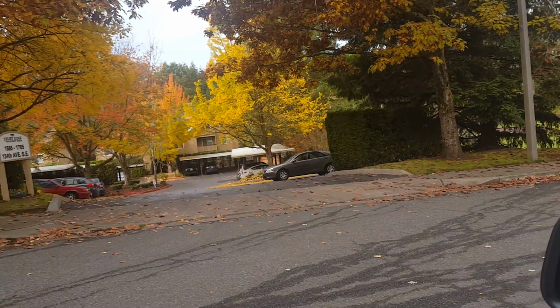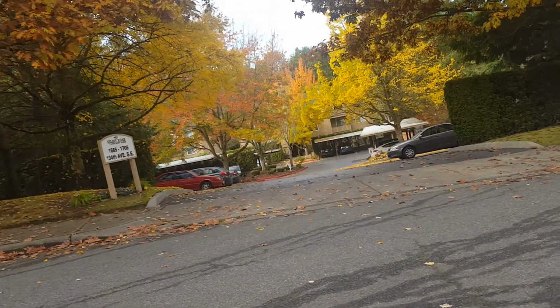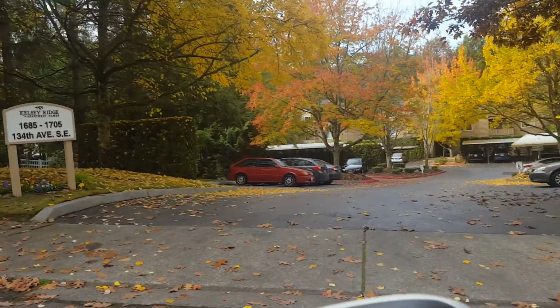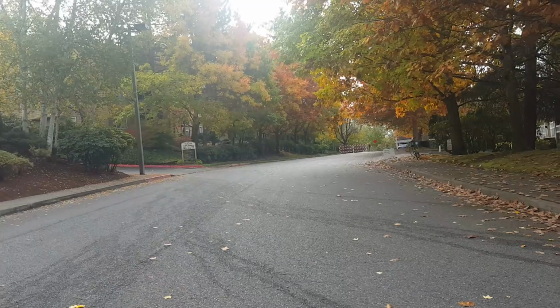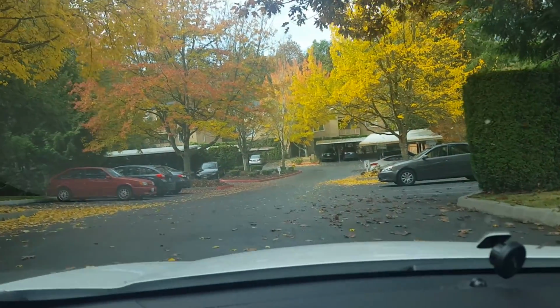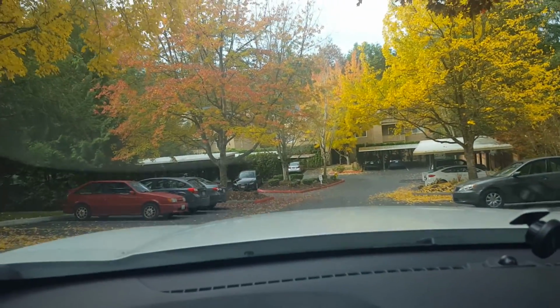you take a right, you get here at Kelsey Ridge Apartments, and you've got this parking lot that you come into, and then you got one across the street that's a lot bigger, and I'll show you that here in a second. They want seal coating in here. It's been seal coated before.